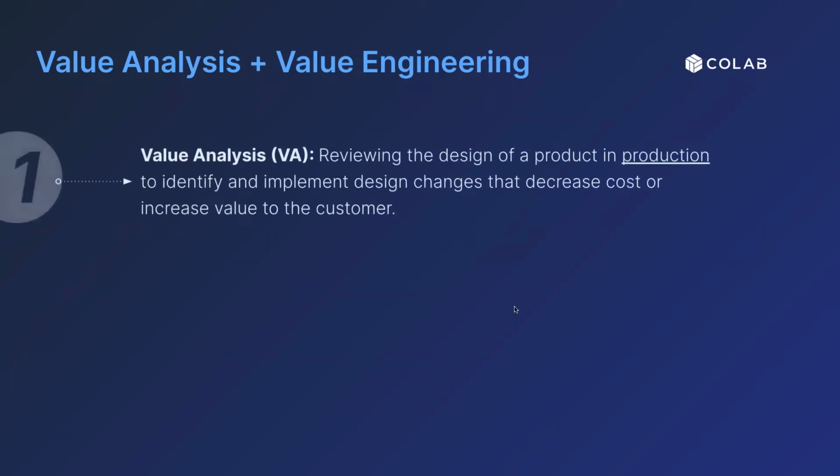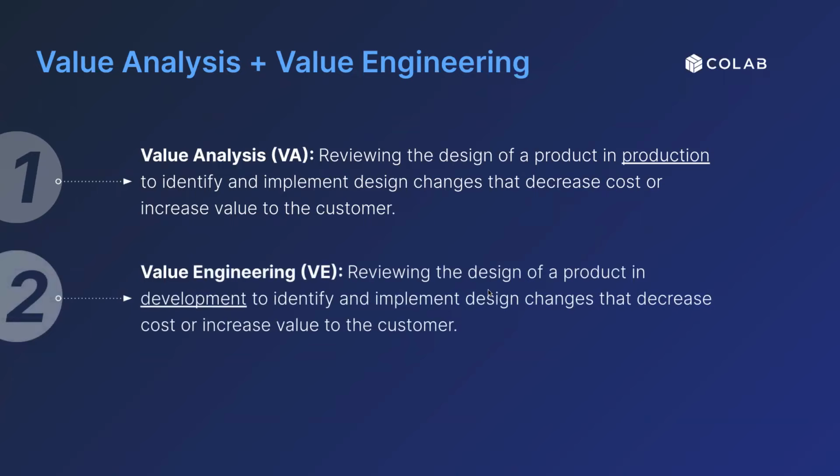So if you think about value analysis, really looking at existing products, things that are in production, you're identifying and implementing design changes or other changes that decrease the cost or improve the value, or ideally both, for the product. Value engineering, very similar approach, but integrated upstream in new product development being the major key change.